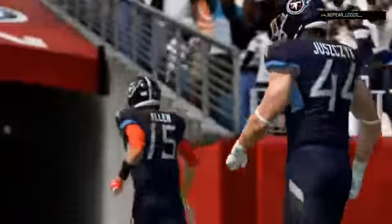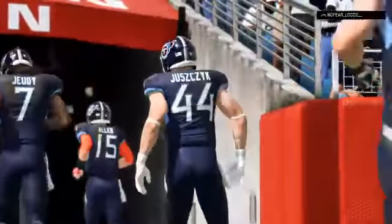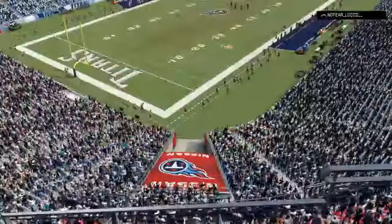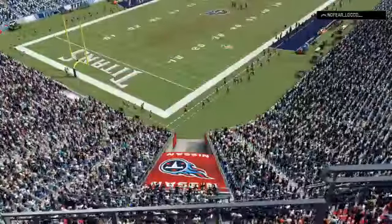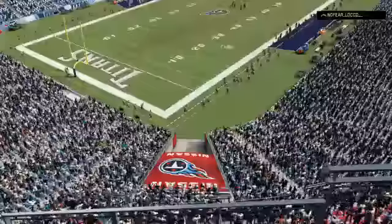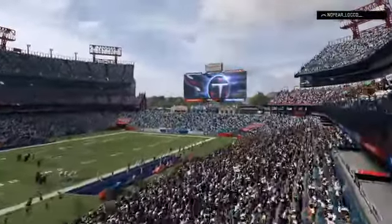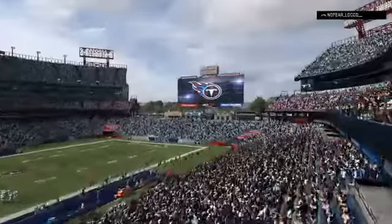So for the Titans, they're on a nice early roll as they move to 3-1 with a win here. And they will hit the road next week to take on the Indianapolis Colts. Meanwhile, for our visitors, they'll fall back to 500 at 2-2. And they will try to get back in the swing of things next week on the road.